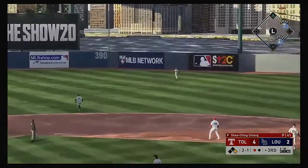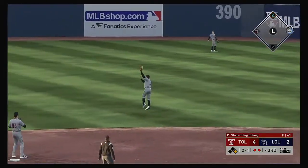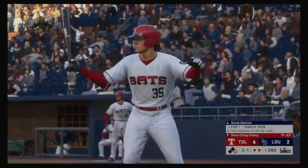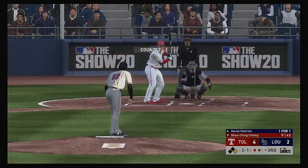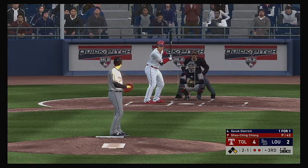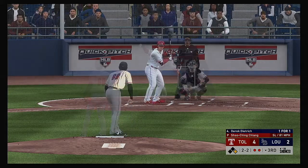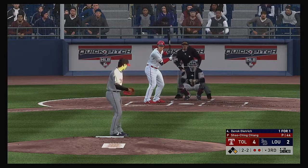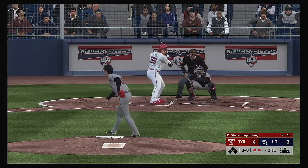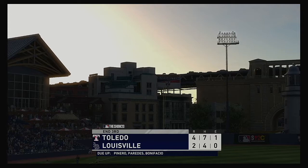Hit in the air to right field. Right fielder is on the run. He's got it. A nice play there. Two away. Now at the plate, Derek Dietrich. He reached on a single in his first try. The 2-1 is swung on and missed for strike number 2. And he comes back with a fastball. Strike 3 called, and the inning is over.